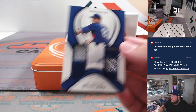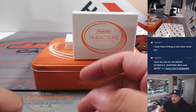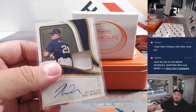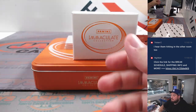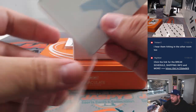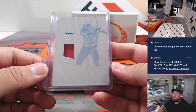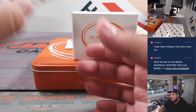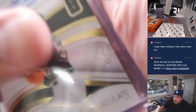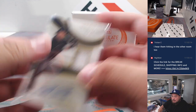All right, we got Michael Busch to 15. For the Dodgers, D.Y. Joey Wiemer to 99. That's for Milwaukee. And a printing plate patch. Joe Morgan, one of one for Cincinnati. There you go, man. We got Tyler Soderstrom out of 48. Brian K. And last one here is a Sal Frelick to 49. Nice break for Milwaukee in this one too, Justin.